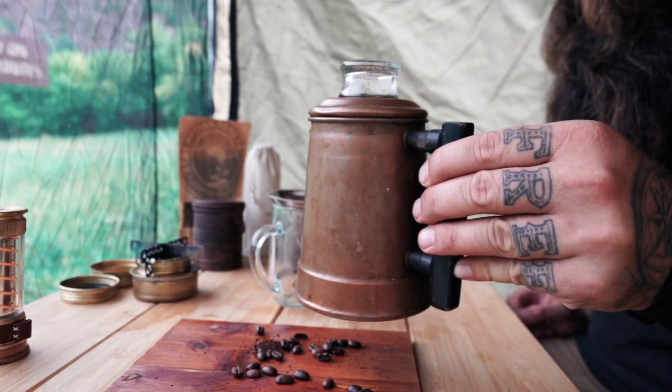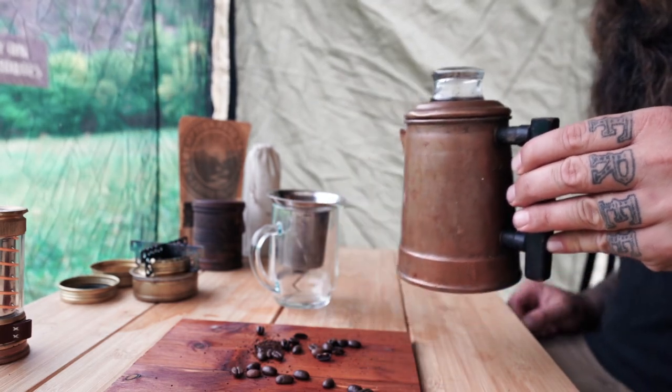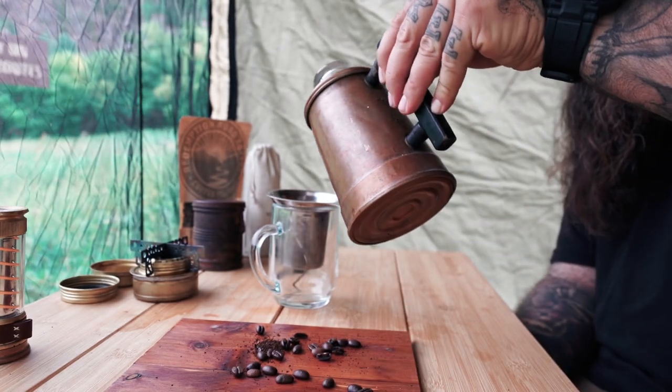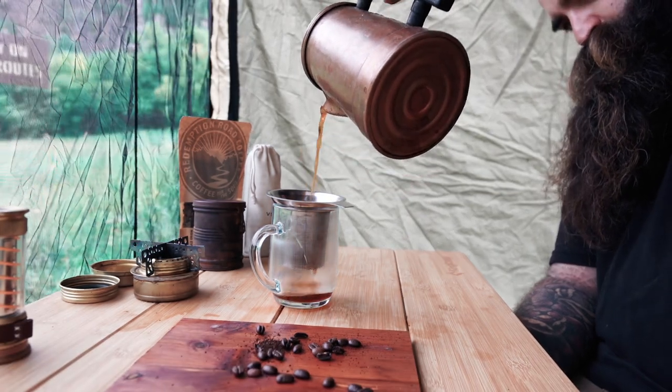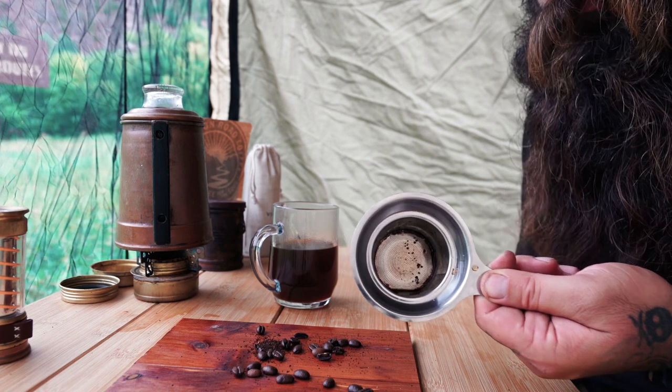This is an old antique, so it kind of doesn't work the best. Grounds get in your coffee, so I like to strain it. Actually, not that many.